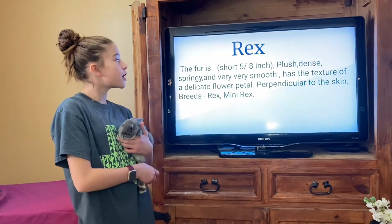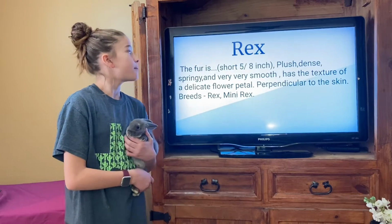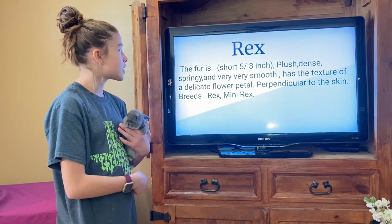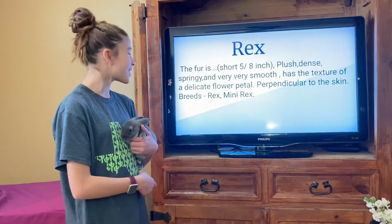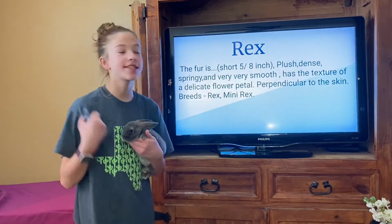Rex. The fur is short, 5/8 to 7/8 inch. Plush, dense, springy, and very, very smooth. The texture is like a delicate flower petal, standing perpendicular to the skin. The breeds that follow this are Rex and Mini Rex.